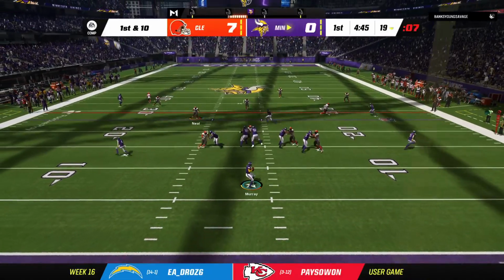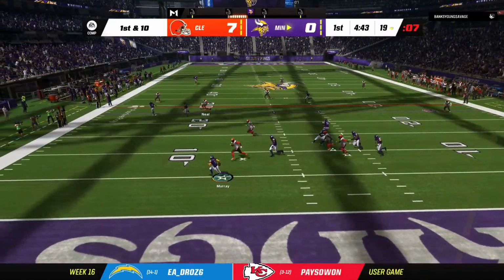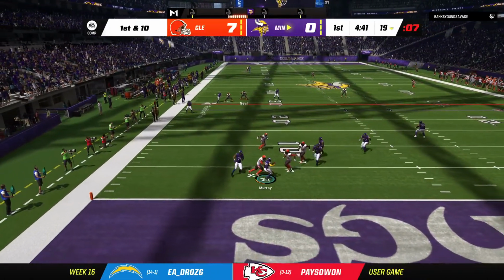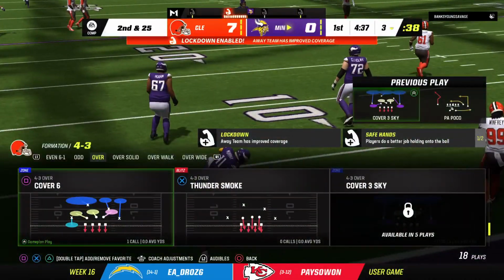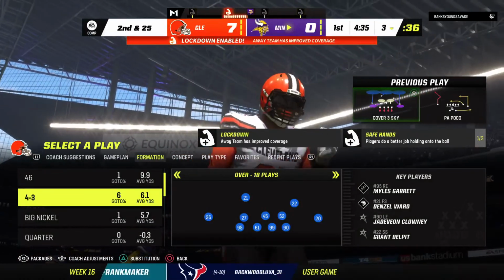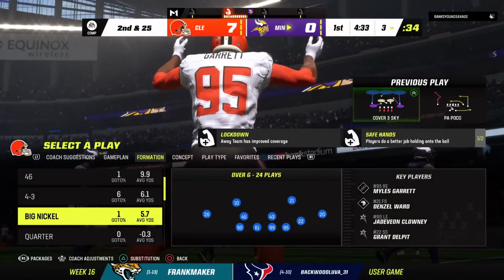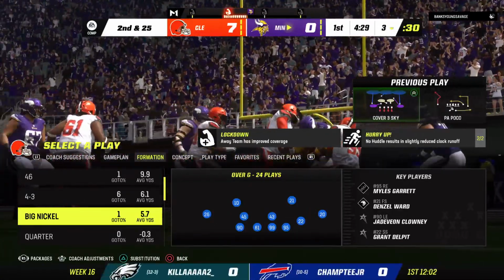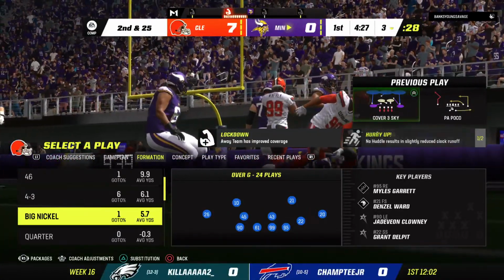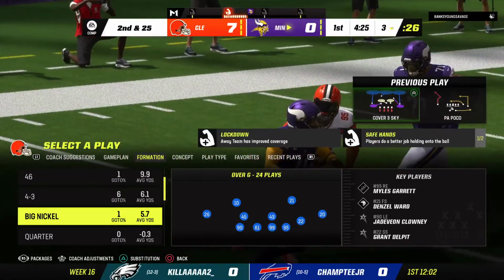On 1st and 10, here's Murray being chased out left. And a big loss here as he's taken down. Multiple players combined for their team's first sack of the game. Didn't have the greatest field position to start, did they? And now, after this sack, it's way, way worse. And right off the bat, first play of the game.